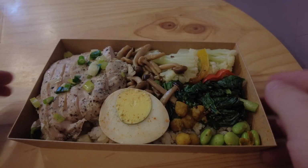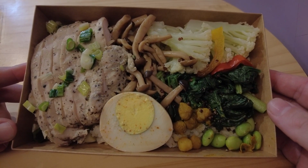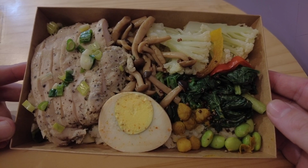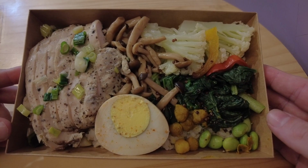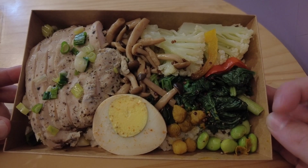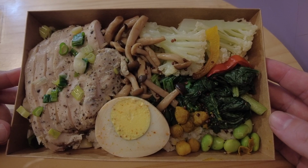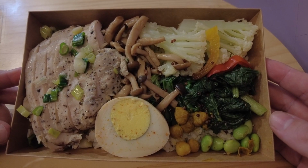This is today's lunchbox, and today I got chicken. There you go. So you can see it's got chicken, mushrooms, cauliflower, which I don't like too much, but I might just try and eat it, and a couple of peppers, a bit of greens, a bit of soybeans, and underneath is rice. This one is $130. I think the vegetable portion size is small. The meat is nice, and the whole lunchbox itself is quite nice. The only issue is the cost, so let me know what you think about this one, and this will be the last lunchbox of the week. So I'm gonna get into this one now and give it a try.